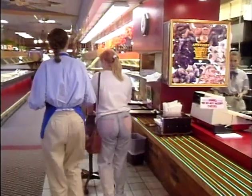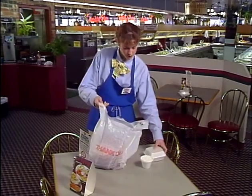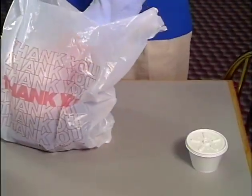The server is always ready to help people with their trays if they need it. If there's a child in a high chair, you carry the tray and let the parents push the high chair. You'll help customers with take-home meals. This is a growing part of our business.